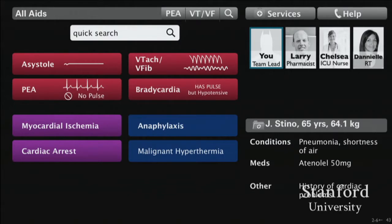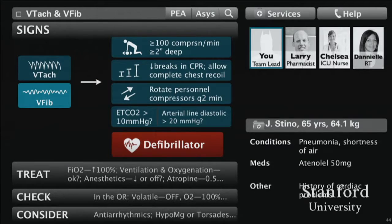So this is what happens if someone has cardiac arrest, their pulse becomes really fast or erratic. So we provide some information by showing some of the rhythms so that people can match the rhythms. So let's say in this condition, they click on VTAC and they go on, or VFib. So again, we're showing this visual information. We're showing some of the important things in terms of compressions and depth. We're showing the rotating compressors, because it turns out people get tired and then their compression gets worse.